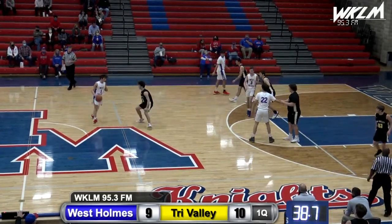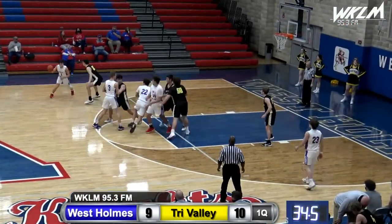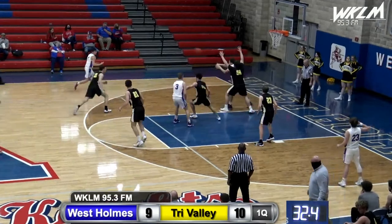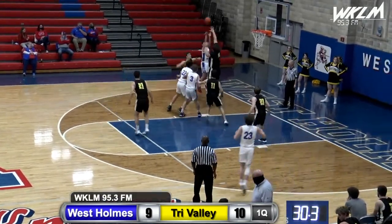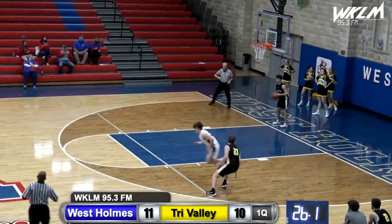Back to Morrison in front of that midcourt line. Morrison out top, dribbles to the left wing. Backs it up. Pass inside, goes over to DeAndre Thomas. Back to Morrison. Morrison to the baseline. His floater from 10 feet away is knocked down, and West Holmes back in the lead on that Morrison jumper.